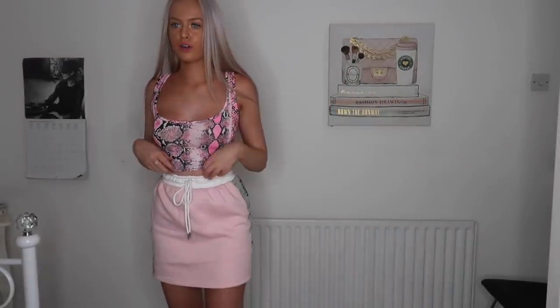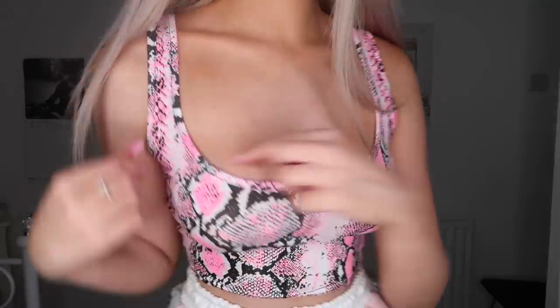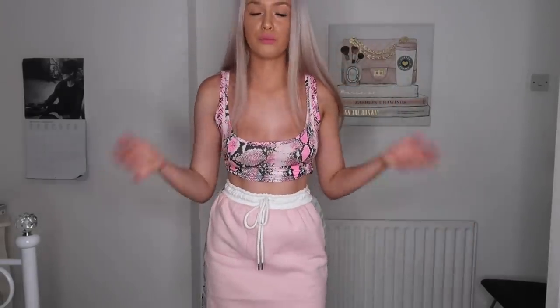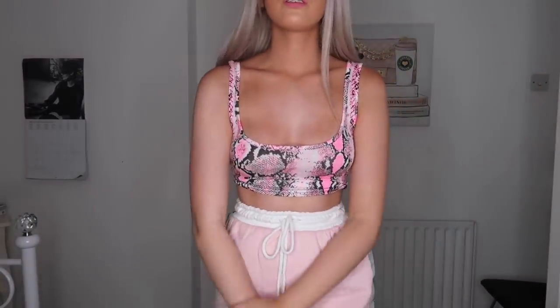It obviously doesn't go with the skirt. The straps are really weird, I feel like. They go right to the edge. I feel like they should be here. I don't know. But you can get away with not wearing a bra on this one. Obviously if I wore a bra, I'd make my boobs a bit bigger. But I don't really care about the size of my boobs, to be honest. Yeah, the back is just normal. I don't really know what to say. It's just snake print, really.